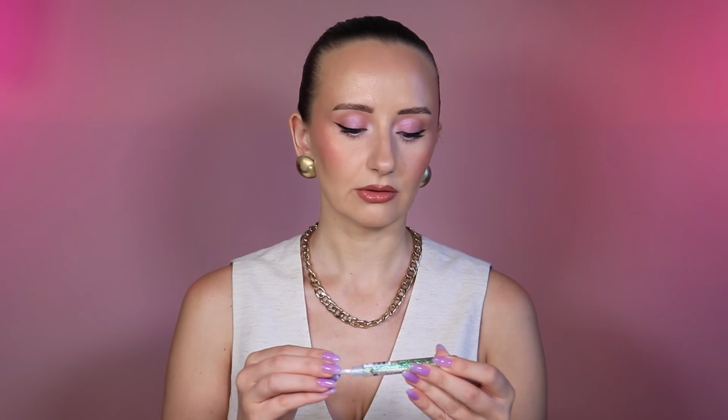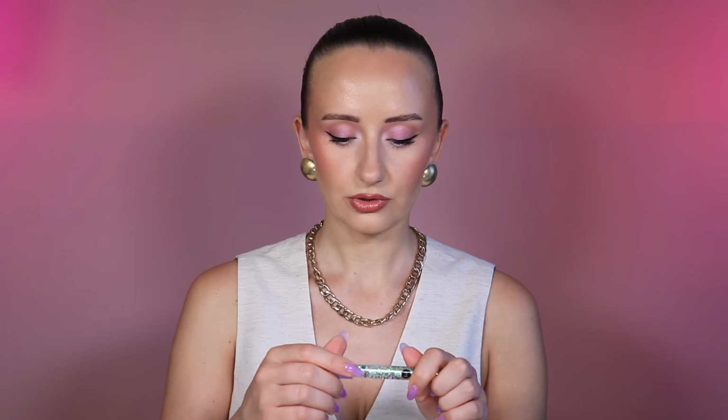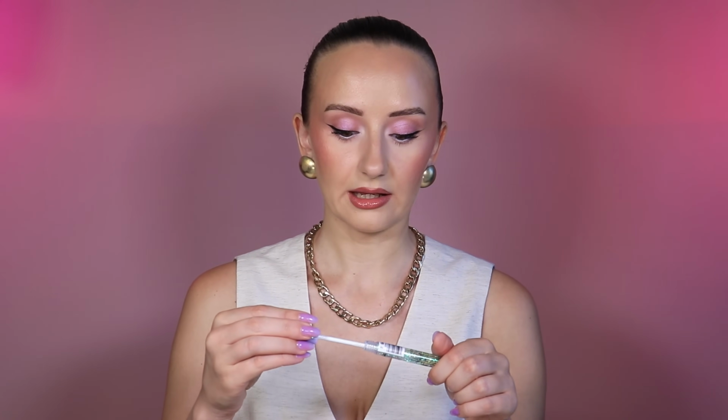You can apply it on body as an option. You can apply it over your lipstick. If you need some fun, it may work. The only thing is that we don't really have that many glitters, and you've seen it. I thought that it would be more kind of glittery.